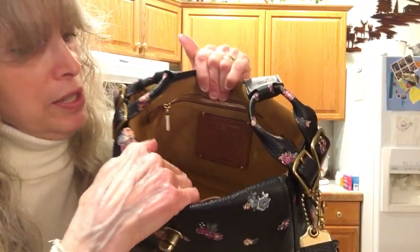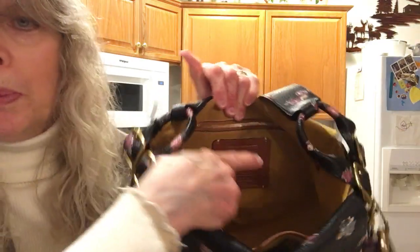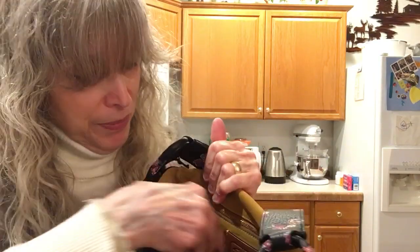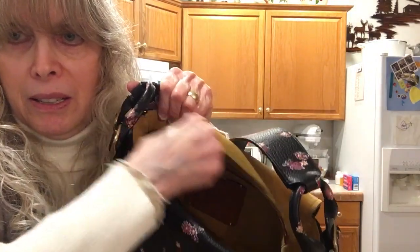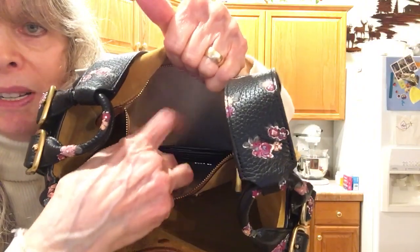So here you can see there's the creed on the back, or in this case, this is a story patch. The Bonnie Cashin was a creed, and it's a little different. It has a zipper back pocket. Look at that zipper, it's awesome. Oh, I have something in here as well. If you want to keep things secure, you could put a card holder or a small wallet in there as well.